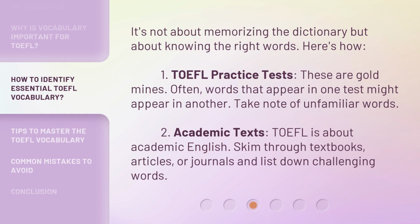It's not about memorizing the dictionary, but about knowing the right words. Here's how. 1. TOEFL practice tests. These are gold mines. Often, words that appear in one test might appear in another. Take note of unfamiliar words. 2. Academic texts. TOEFL is about academic English. Skim through textbooks, articles, or journals and list down challenging words.